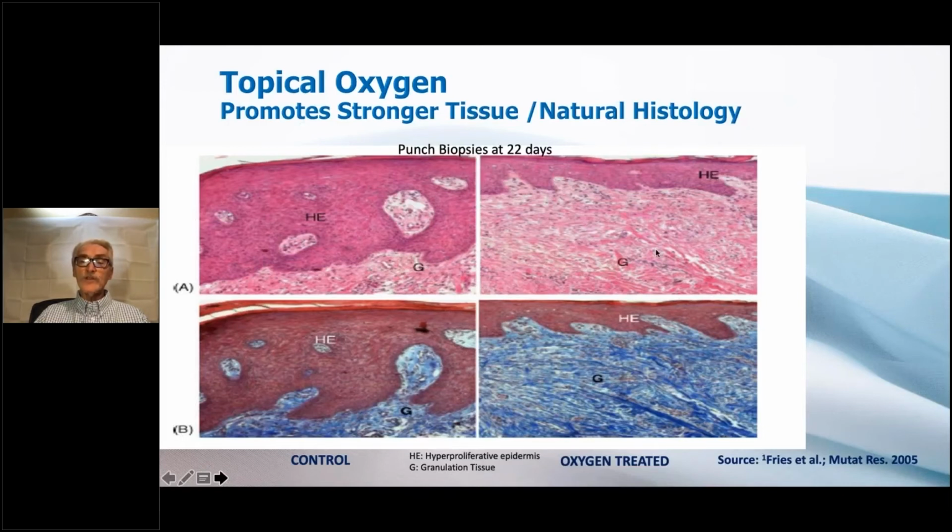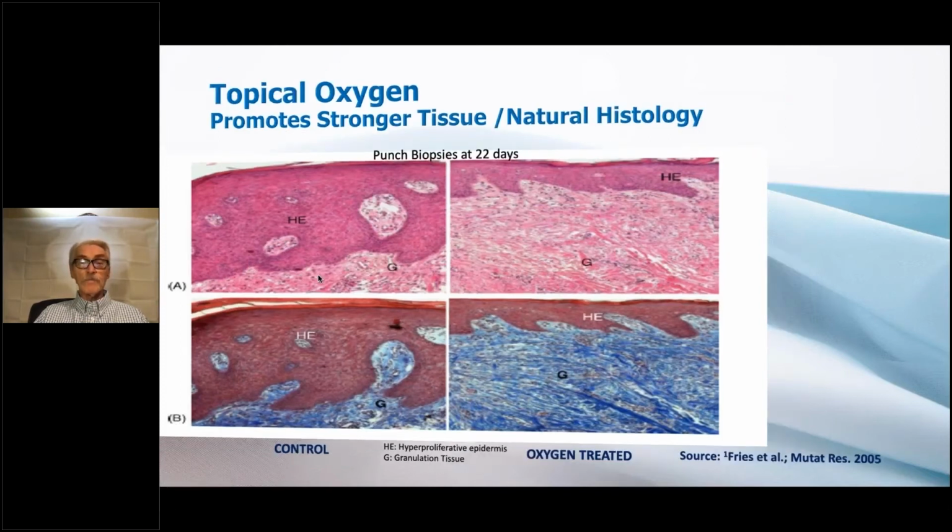And this is granulation tissue showing in the bottom staining here, much more organization of the collagen that's being laid down. So we're seeing a more normal architecture here in the oxygen treated wounds compared to the rather disorganized architecture in the controlled wounds. So again, more independent evidence of a wound healing effect of topically administered oxygen.